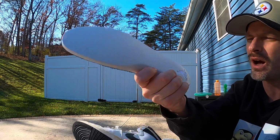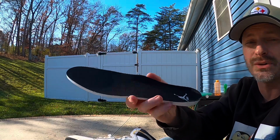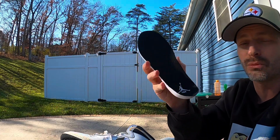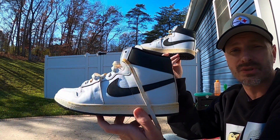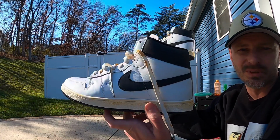I've worn these probably 3 or 4 times, and each time I've had them on my feet for a couple hours, and these insoles are very, very comfortable. It feels like they really gave us quality on this one. I'm going to see if I can wash off some of that excessive paint that we have on the midsole, and I'll give you a before and after look.